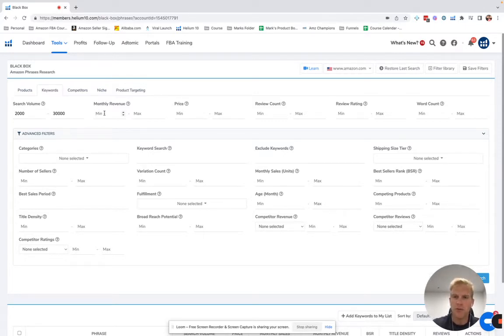Now, with monthly revenue, we don't want to go for those huge home run products, because that tends to require lots of cash and brings in a lot of competition. So instead of searching for a product that is a home run, AKA it brings in $100,000 a month in revenue with just one product, we're going to start off a little bit lower, around 5,000. Actually, let's go a little bit lower. We'll go 3,000 a month, and let's go up to about 20,000.